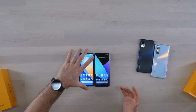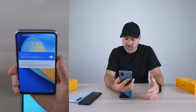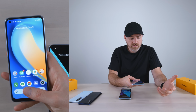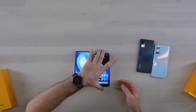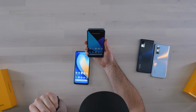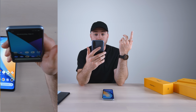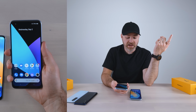Now let's go ahead and try the face unlock, since I did register the face. That's pretty quick. And the fingerprint works as well in display. This is kind of my favorite setup, to have the versatility of the face unlock and the fingerprint depending on the circumstance. Over here we have the same thing, the face unlock. Face unlock gets it pretty quickly. And then we have the fingerprint as well, which on this one might be even faster.